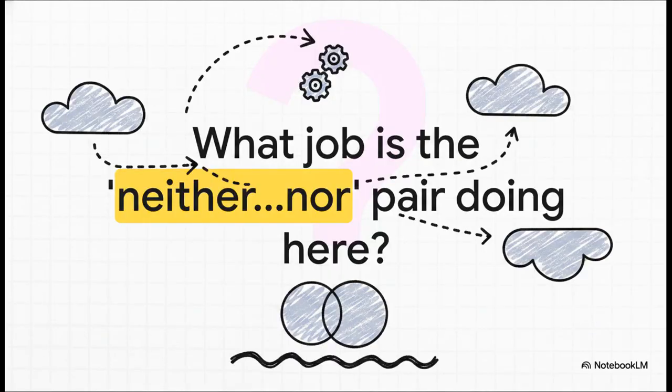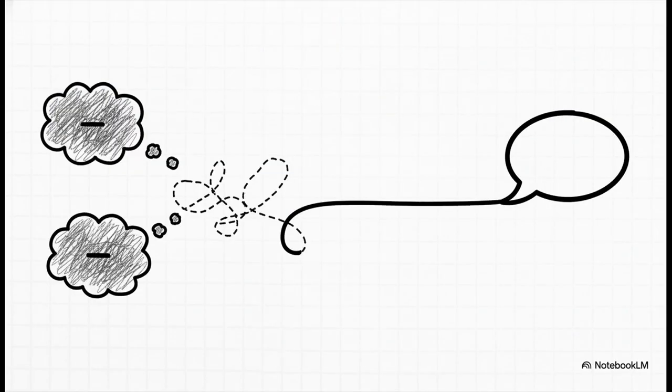What is that neither nor pair actually doing in the sentence? What's its job? Right, that's the key. They work together as a team to connect two negative ideas. Hessa is not interested, Omar is not interested. So neither nor handles both of those nots in one clean shot. Pretty cool.